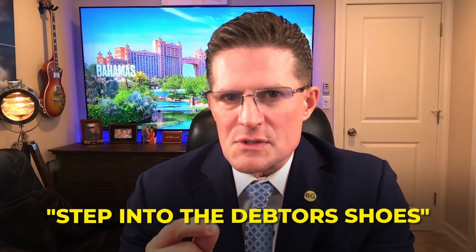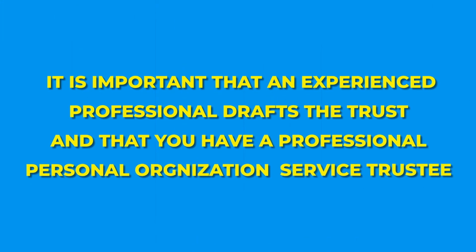Now, trust law uses the step-into-the-debtor's-shoes theory. Whatever the debtor could do directly, the creditor can step into his or her shoes and do that same thing. So that is why it is important that an experienced professional drafts the trust and that you have a professional person or organization serve as trustee.